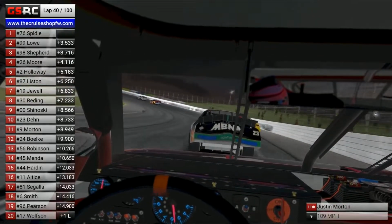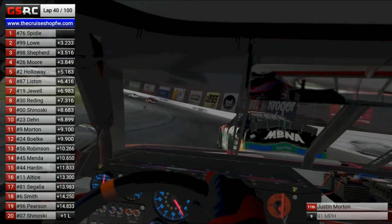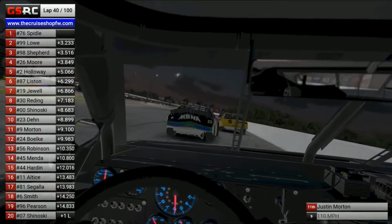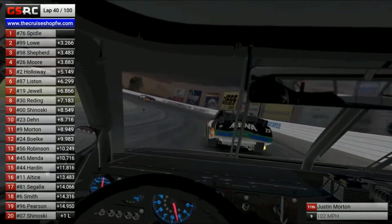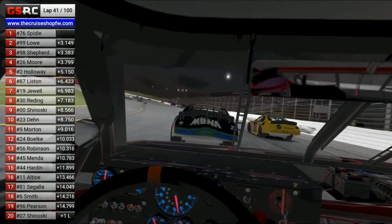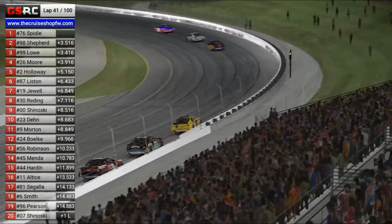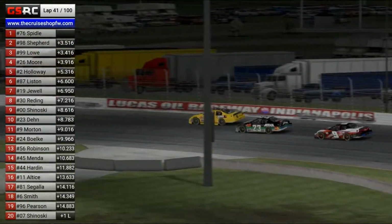Yeah, and that's just the product of this racetrack. You've got to make the moves when you can, and sometimes they're just not as there as you thought they were. Opportunity at Lucas Oil Raceway looks a lot different than it does at many of the other tracks we race at. It's a lot easier to root somebody out of the groove and get underneath them at some of these other tracks, but when you run that close to the wall, there's not as much room to move somebody out of the way.